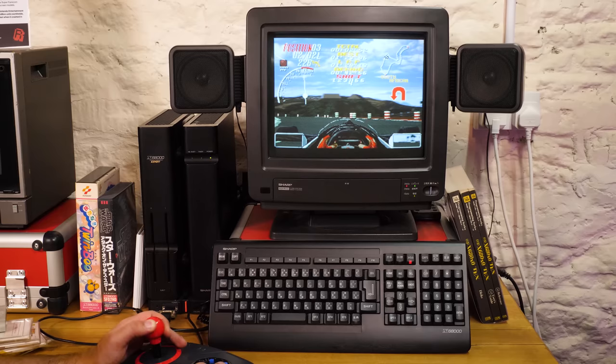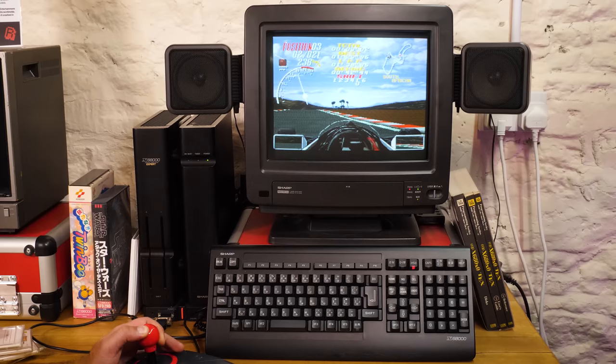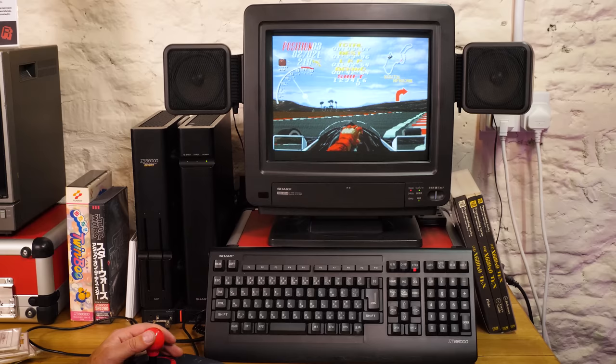Mainly because they're probably familiar with some of the arcade games on here, so they can appreciate the game and they can appreciate how good a port it is on hardware that they're not familiar with. It's really quite eye-opening for a lot of people. Cost new in 1987, about £6,900 in today's money. That's a lot of Famicoms.